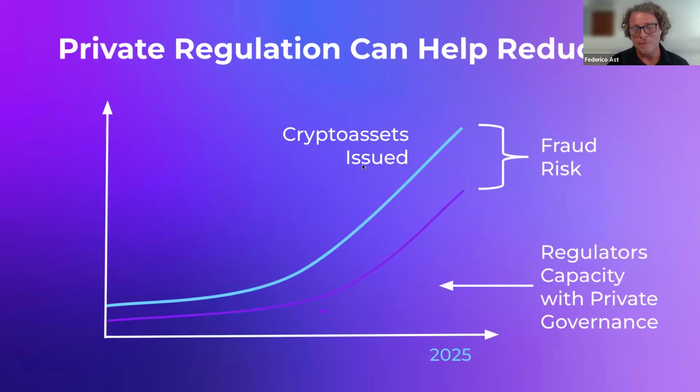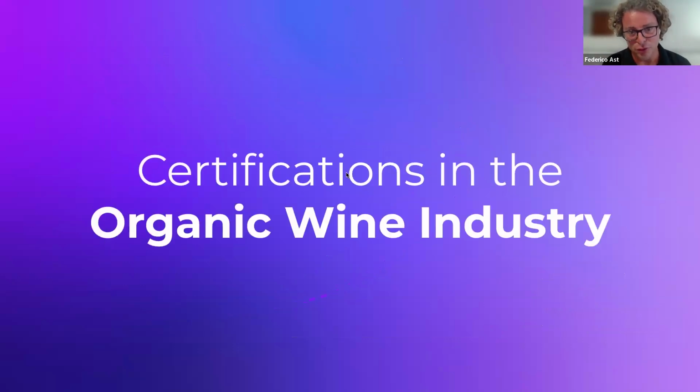And when I say regulators, I'm not saying only governments, I'm also saying private regulation, like exchange listing, for example. So we can scale that at the same level as the number of crypto assets that are going to be issued. So all this introduction is so you get a bit of understanding of how this works, how we started, how we think about this, and now we're going to have a few speakers who have also been exploring this way of doing certifications on chain.